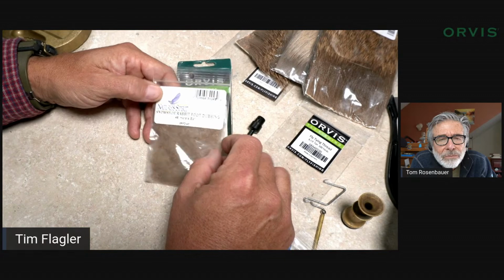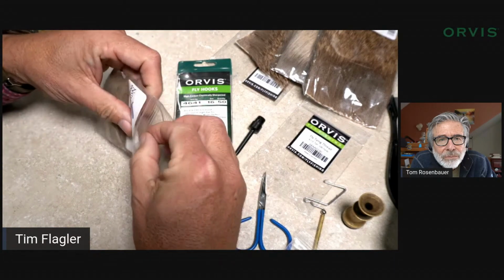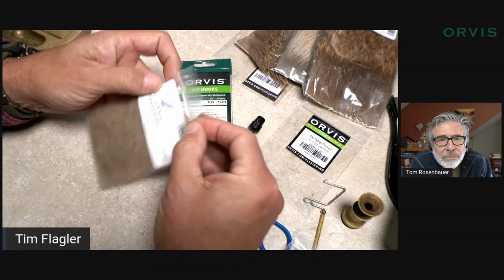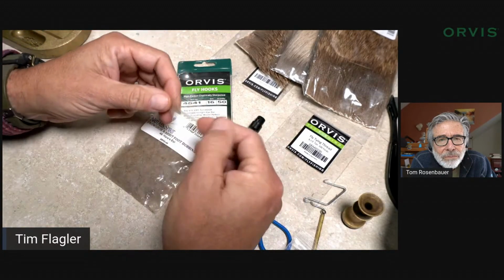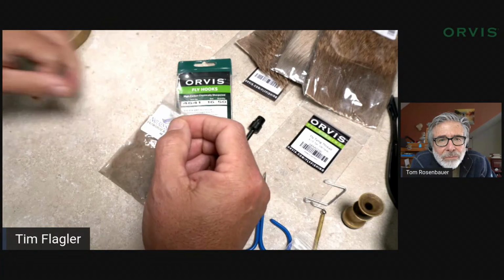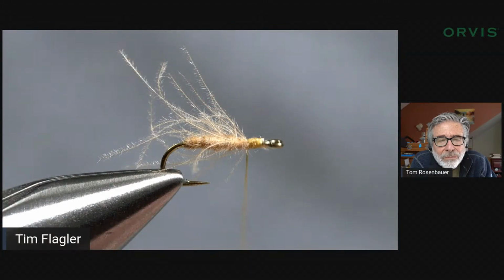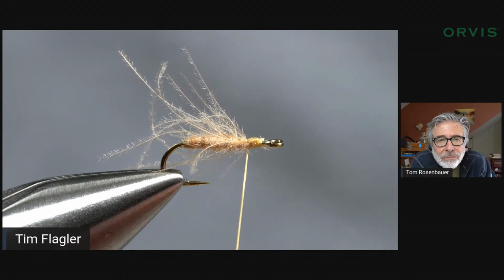It's snowshoe rabbit foot dubbing. So some floaty characteristics. It's very natural. This color, these natural hairs here, goes very well with this fly. I'm going to take some of the larger guard hairs out, and I'm just going to dub the thinnest little dubbing noodle on my tying thread.